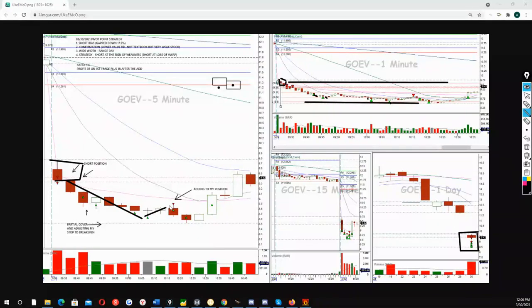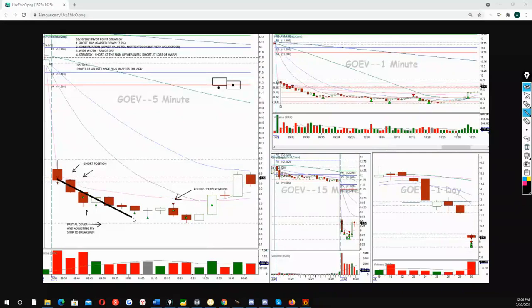You added on a reverse ABCD pattern. I personally wouldn't have added around here. Yes, it was a pullback to this level around here and then a continuation. But I wouldn't have done that because I know that the pullback could be closer to the 9 EMA. And if you add around here, and keep your average exactly around here or exactly around here, you would get stopped out before a continuation.